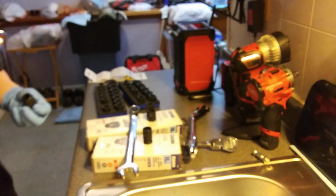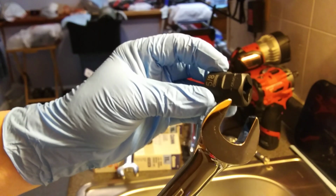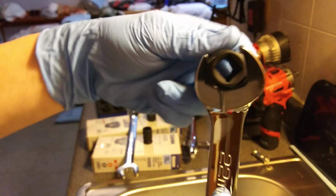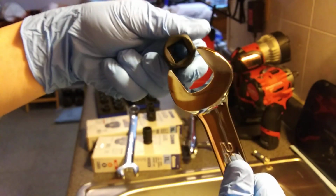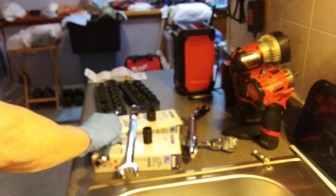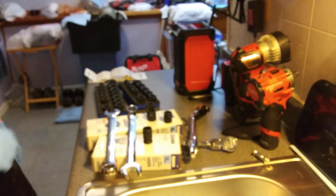Then you can grab the other end of the wrench. Say you just want to grab it like that, and you can. It's got the hex end to it. You can grab it like that. Maybe you want to do something like this. Very versatile low profile impact sockets.